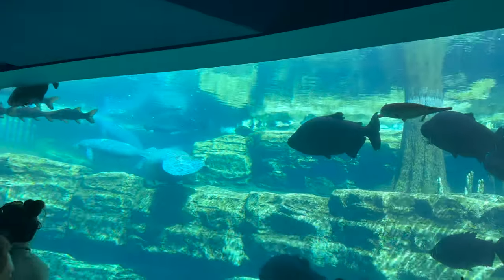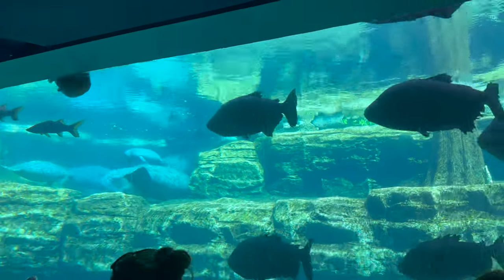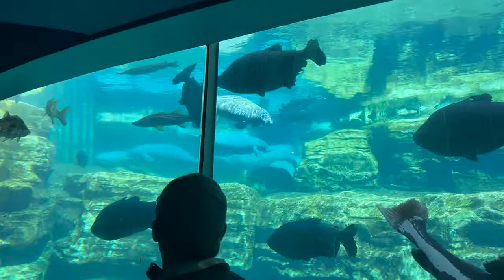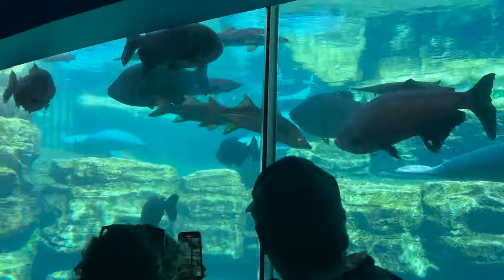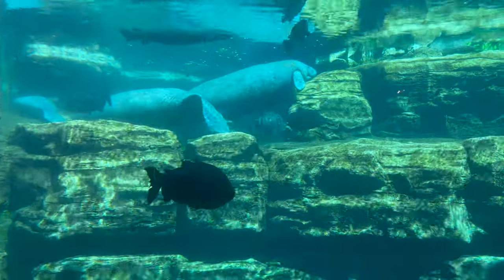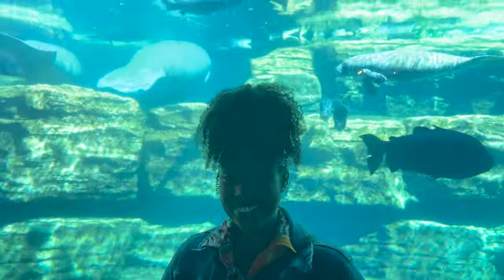The large animals are manatees, and I believe that manatees are a protected animal here in Florida. They are huge. They are very beautiful animals, very graceful. Along with the manatees, we also saw dolphins as well, and I will share those shortly with you all.